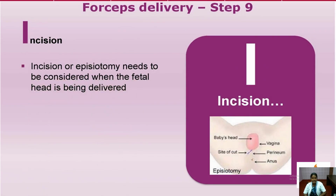Okay. And then incision. Incision means episiotomy needs to be considered when the fetal head is being delivered. So why do we need to give an episiotomy? For adequate space in the perineum. In order to promote the delivery of the fetal head, we need to give an episiotomy.